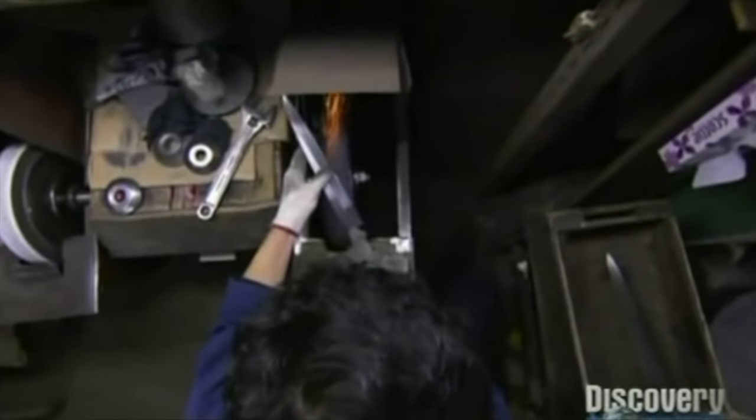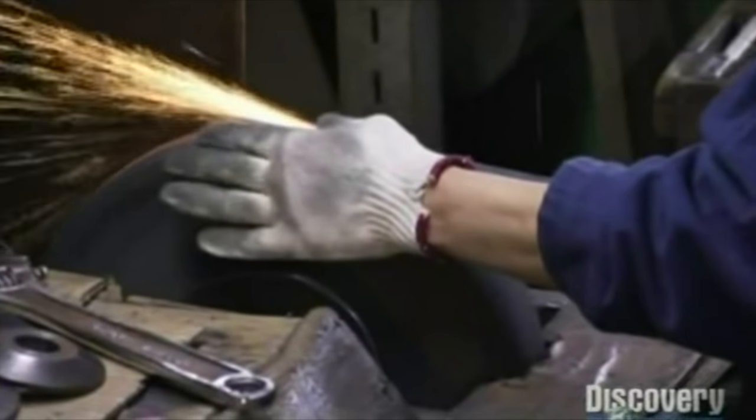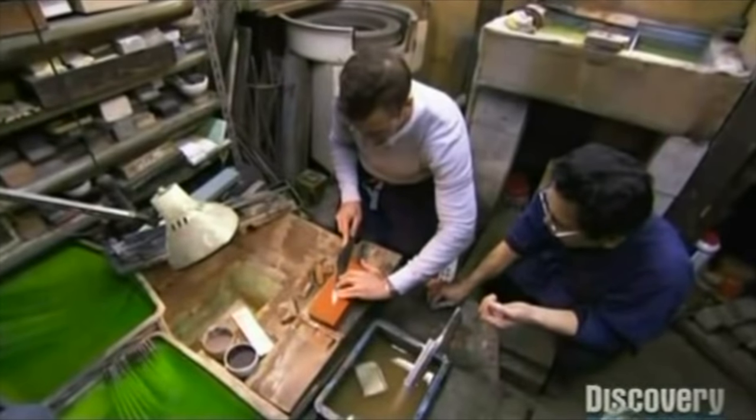Obviously, the edge isn't finished yet. Using a smaller wheel than a whetstone, the blade is honed to razor quality sharpness.